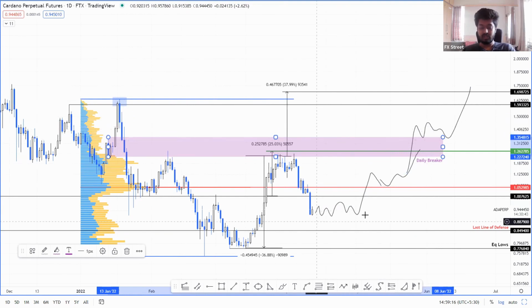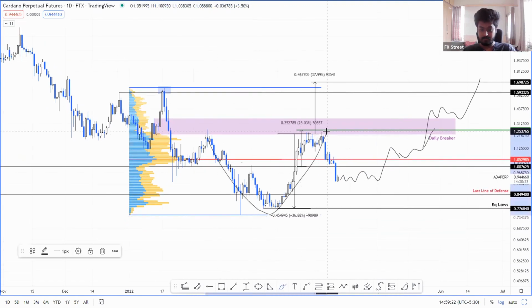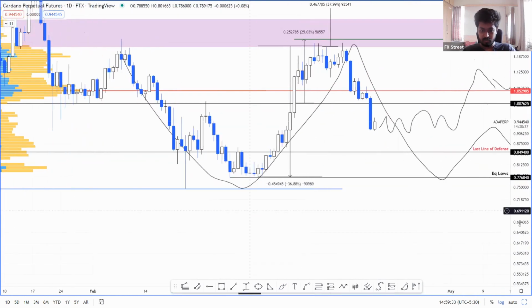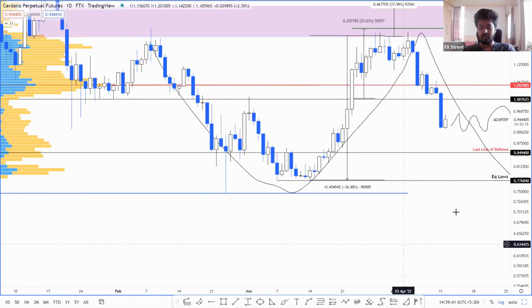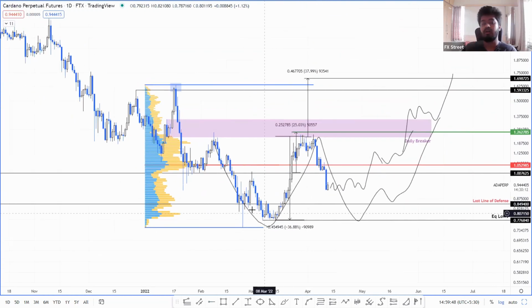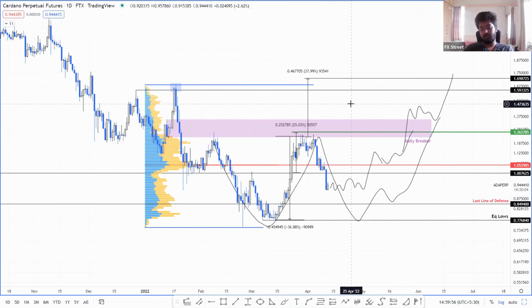So yeah, as for the downside, if Bitcoin continues crashing, there's a good chance Cardano could form this double bottom pattern here, bounce off of the 0.76 level. And interestingly enough, as a mark here, there have been equal lows formed on 7th March and 14th March. So either of the scenarios, I honestly wouldn't mind, because both of these are predicting bullish eventual targets for Cardano. So yeah, that sums up my analysis for Cardano.